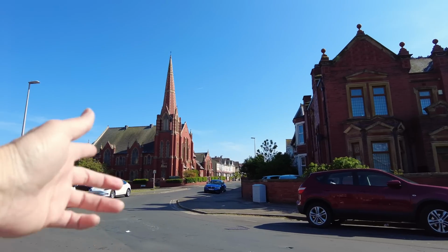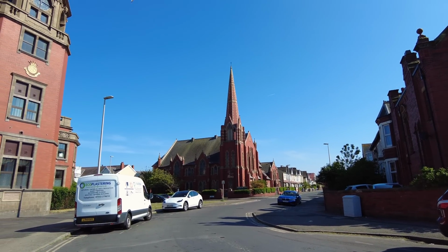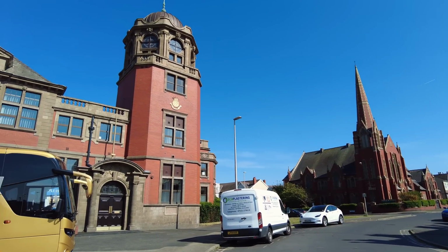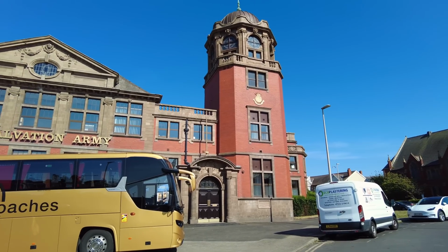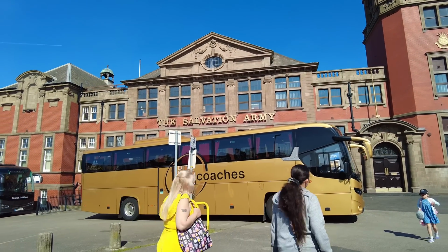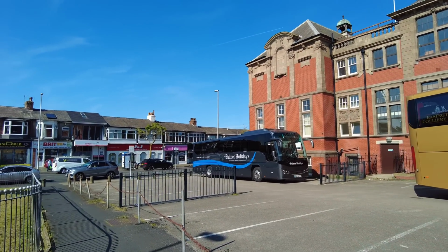So this is Rakes Parade, just down here. You see this road here? That's Rakes Parade. And as I pan around, you see a church there? Fylde Coast Church Alive, that's called. Yeah, and as I pan around now, we've got the old Citadel, the Salvation Army building, 1905. And it used to be a grammar school and a technical college. So there you go, there's a little look at where I'm starting the video. Let's have a little wander around town and see what's going on.